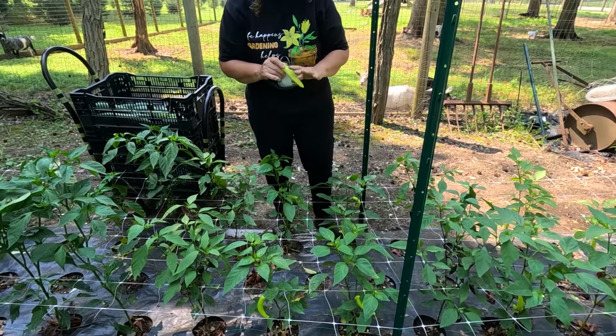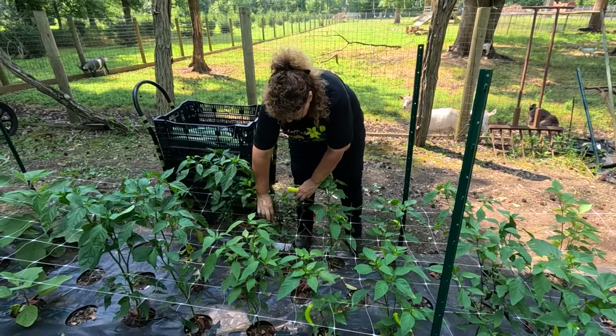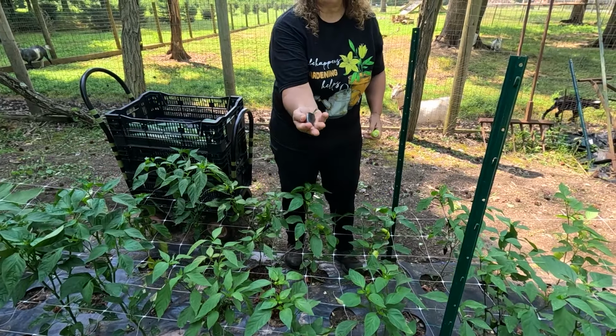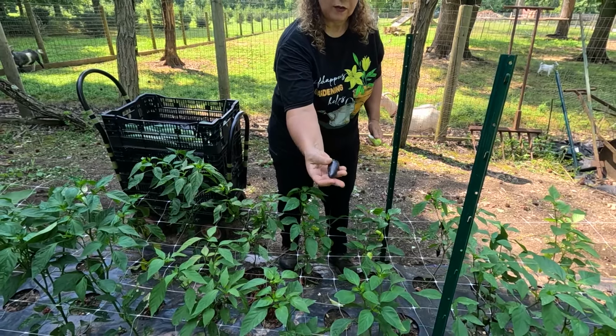They're just amazing. And this year I planted, now if you can see this, I'll pick one. These are small. I'm gonna make poppers out of them. These are the black jalapenos. Very nice.